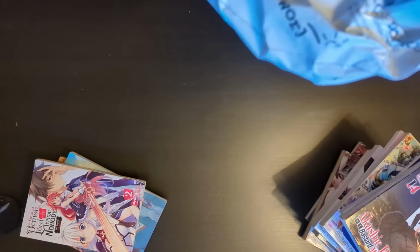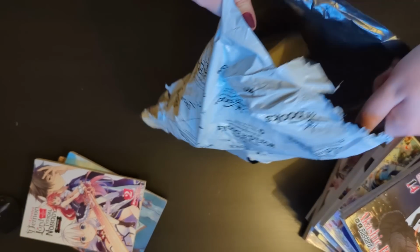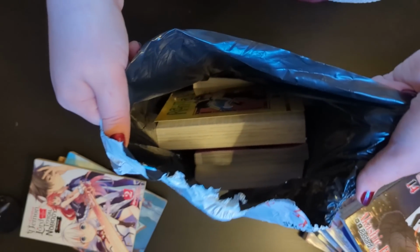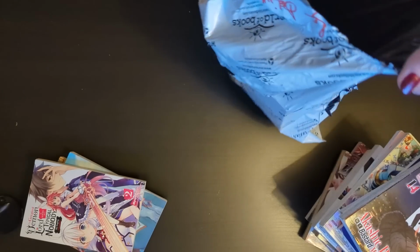Okay, this one's quite big. I can feel 2 sets of manga in it. Can you see in there? Can you see all the manga? Alright, cool. Let's pull some out.